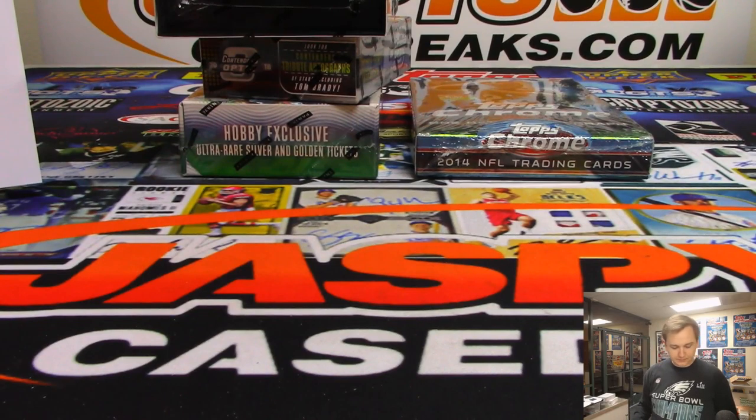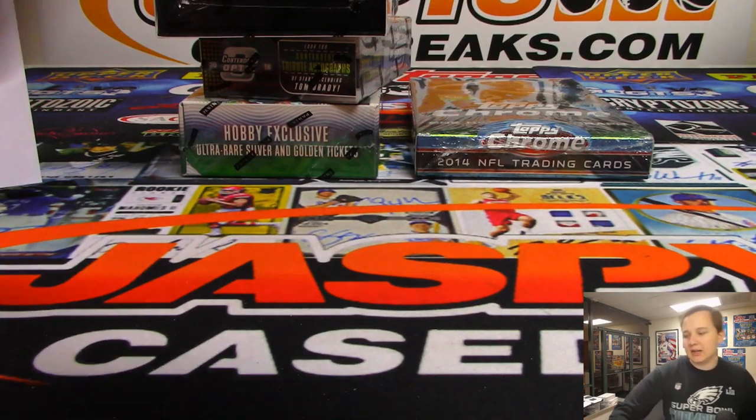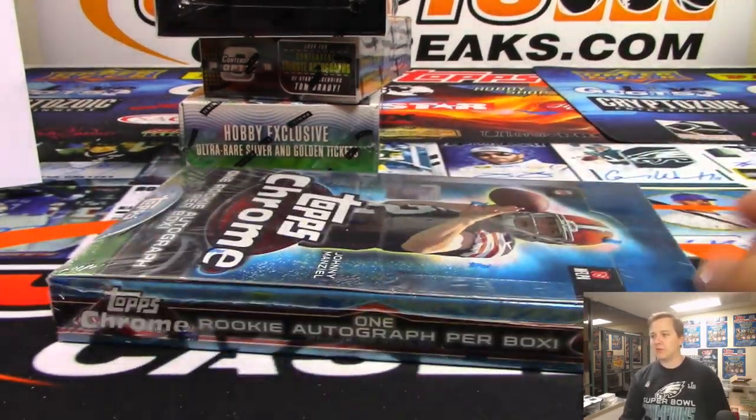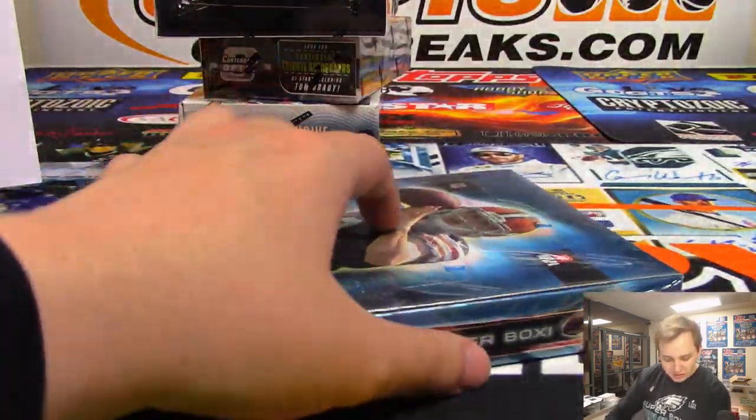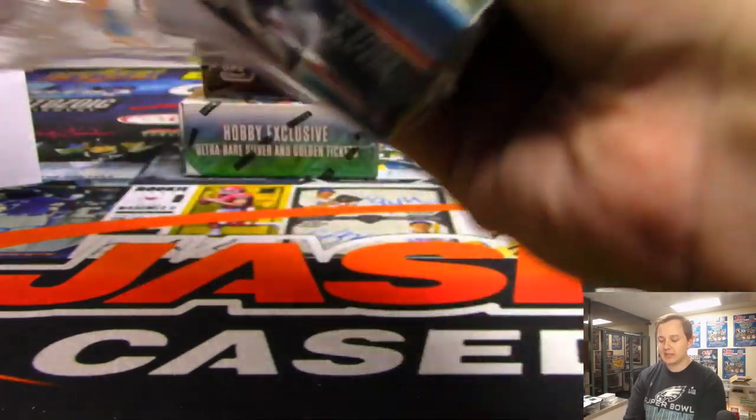Yeah, I'm a big fan of the Topps brands for sure. I do miss some of the Topps brands. And Khalil Mack, nice die cut there, rookie for the Raiders. All right, let's do some more Topps. 2014 Topps Chrome.